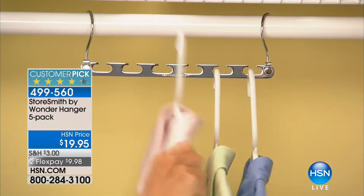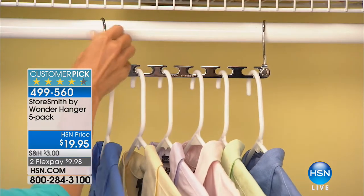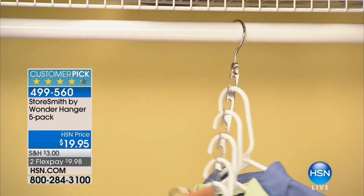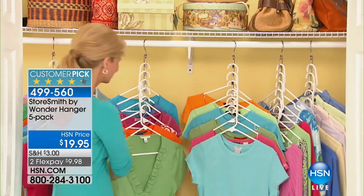We're going to get right to it because one of the challenges is we don't have enough closet space. So if that is your challenge, like most of us, we've got the perfect solution for you. It's a customer pick, and it's by StoreSmith. This is actually what we call our Wonder Hanger. And if you look at your television, you're getting a 5-pack of these.